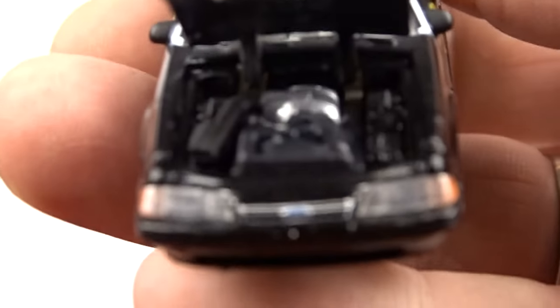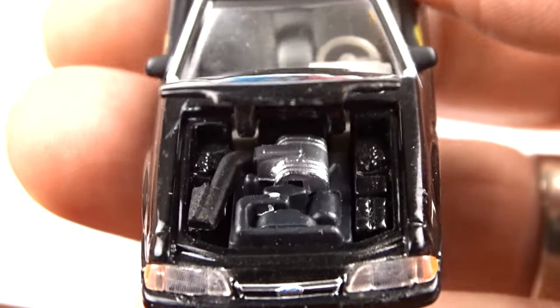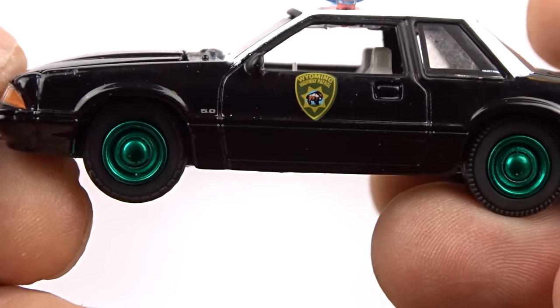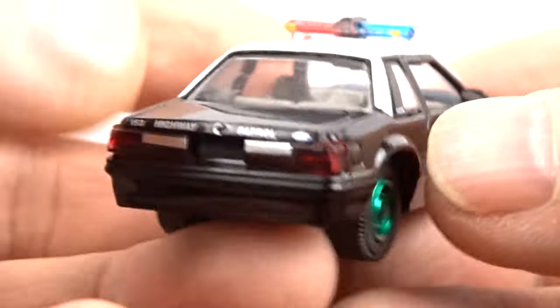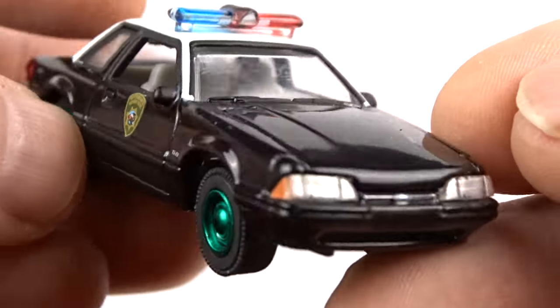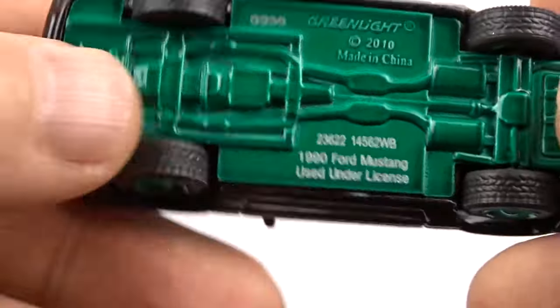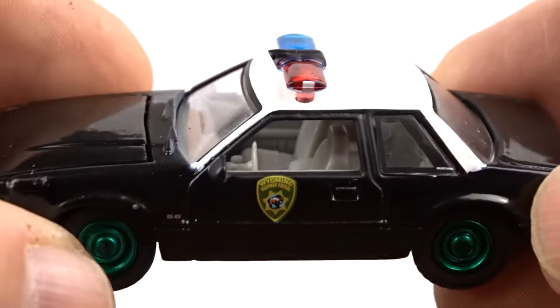And it looks like the hood opens on this one, too, as well. It does. Not great, but it does open. And there's the engine bay right there. 5-liter Mustang. Yeah, not bad. Gray interior. It's cute, I guess. I don't know what to say about this. A little different. Well, they got some work to do to this casting, I think. But it looks all right. Not too bad. And there's the green base, of course, being a green machine. Yeah. Not bad. Don't mind that.